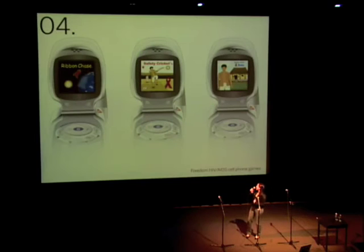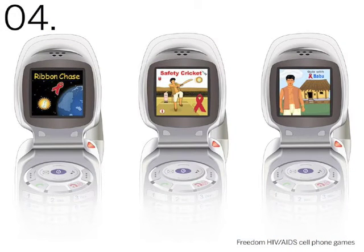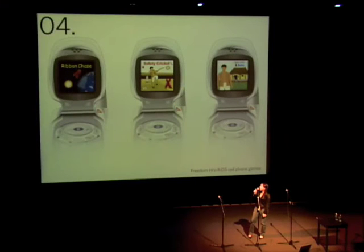This is the Freedom HIV AIDS cell phone games, and this was developed by a telecom company in India, and there are four games. There's only three shown here, but they're pretty fun. I've actually played one of them, and it teaches through a game interface about AIDS prevention and treatment too.